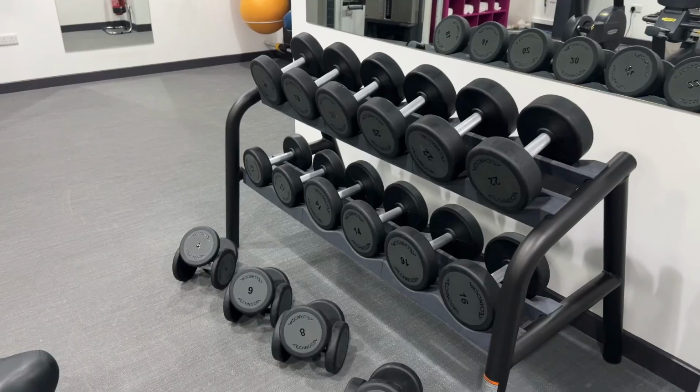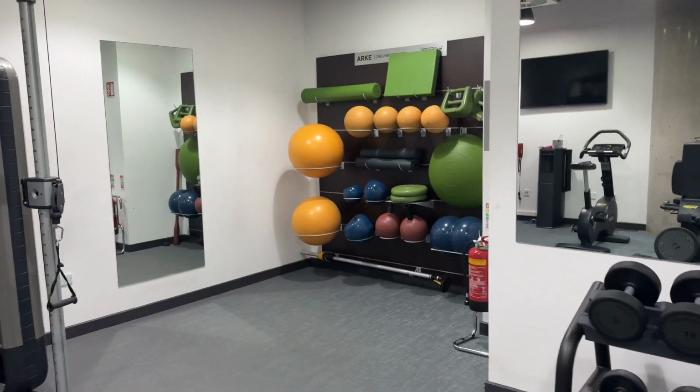Downstairs on the first level, you have the gym available for usage. It was on the smaller side, but it does the job.